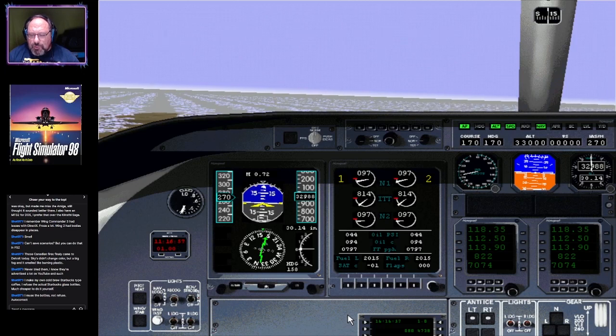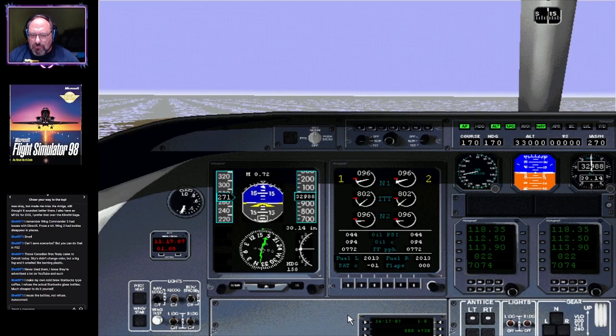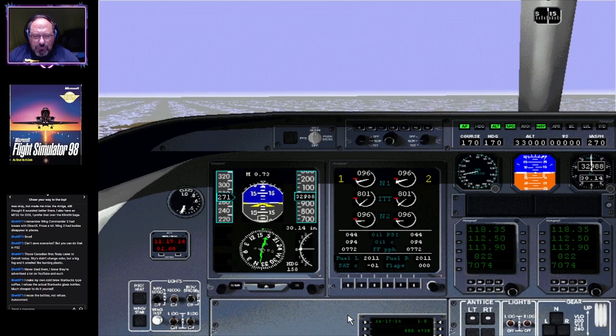We have a little bit over 200 miles left. The whole flight itself was like 756 miles. Looks like we're okay on fuel.